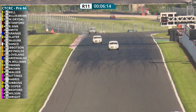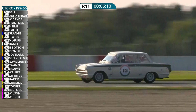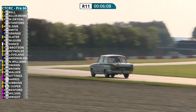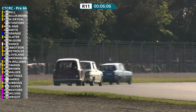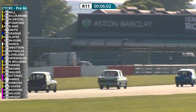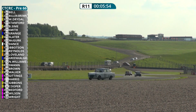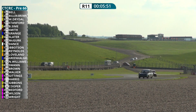There go the leaders over the line. 6 laps completed, they're separated by 1.5 seconds. There is number 13, that's John McGurk. He's in 9th place with the Lotus Cortina. He's got the Dance Graham Miller Austin A40 behind him. Jimmy Syme is still harrying Roger Stanford for 4th place.